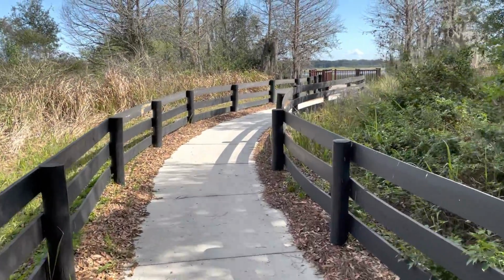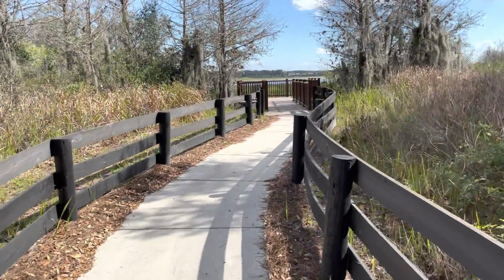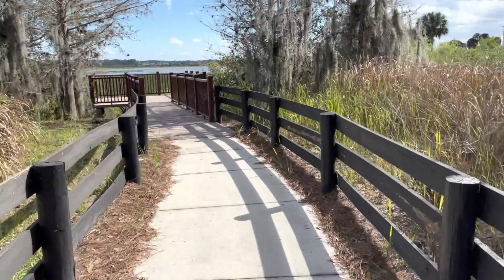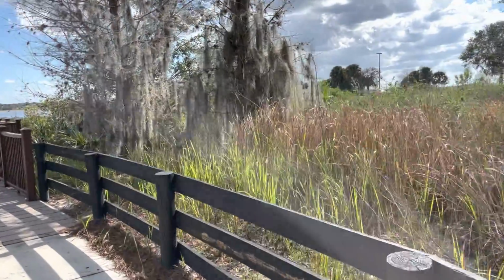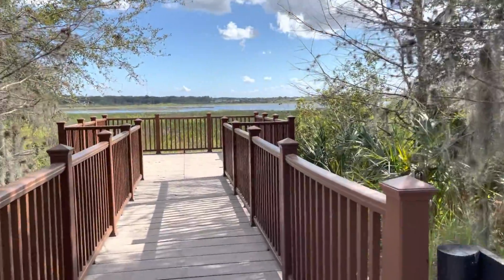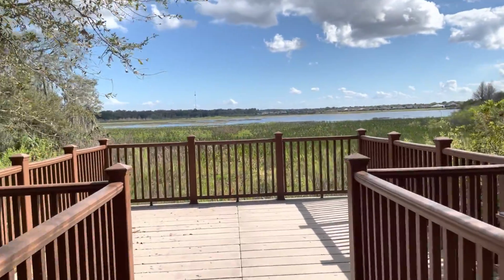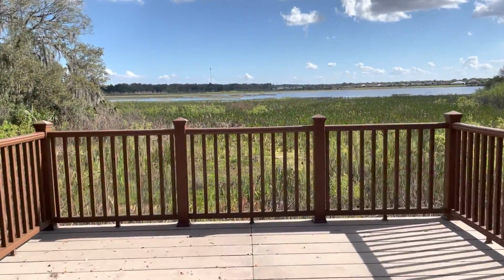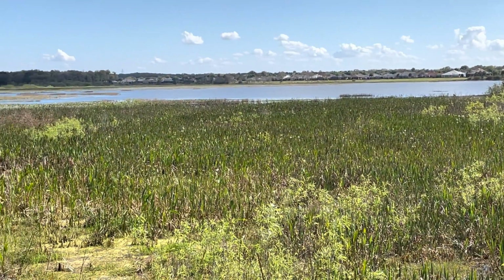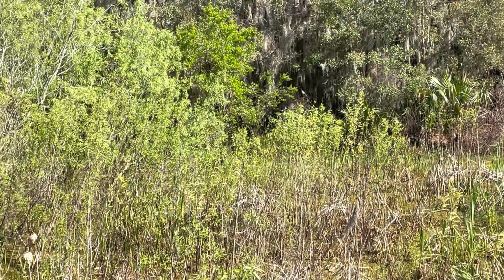Now we're walking down this little path to take a look at the other side of the bridge, which is more swamp than lake. And this is fairly new when they did the park. And it is used quite a bit. Not today. Everybody's at Mardi Gras. Just a really pretty place to come out and sit and take a look.